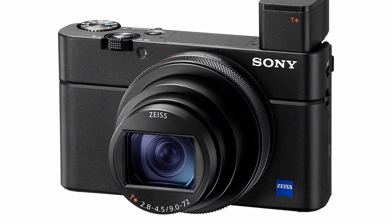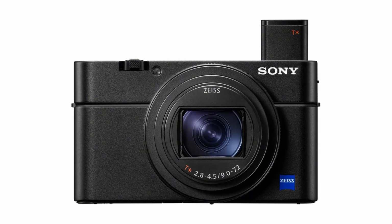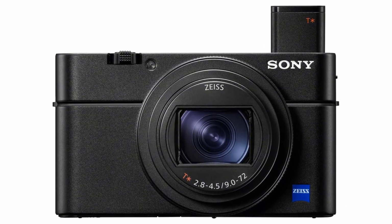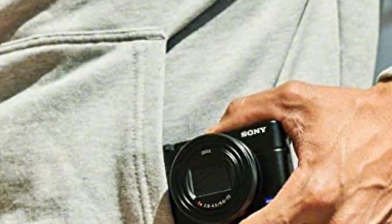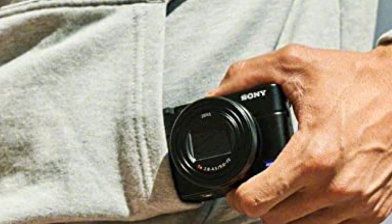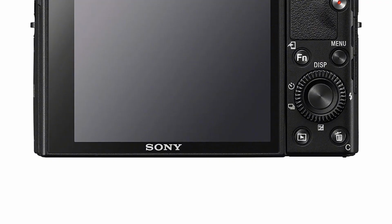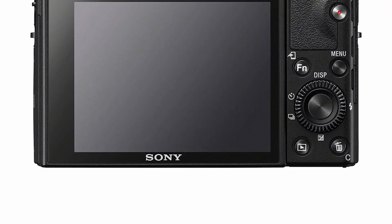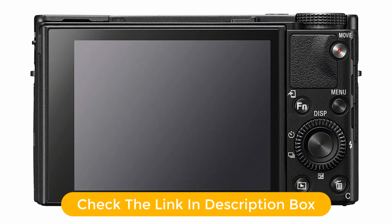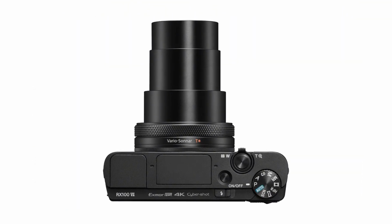The camera also features a 24 to 200 mm zoom lens with an f/2.8 to 4.5 aperture range, making it great for capturing both wide-angle and telephoto shots. Additionally, the camera has a whopping 315 autofocus points and a fast 0.02 second autofocus speed, allowing you to take advantage of its fast shutter speed and capture moments with ease. With a wide range of features, this camera is sure to meet the needs of any photographer.